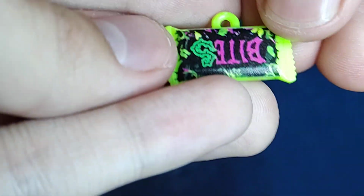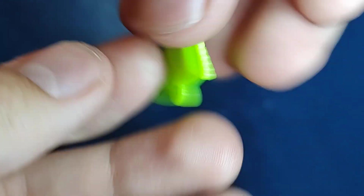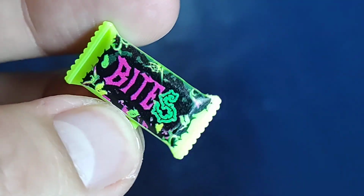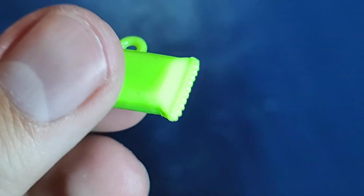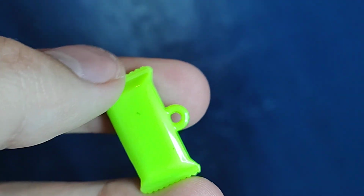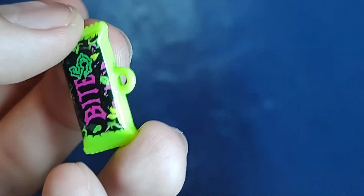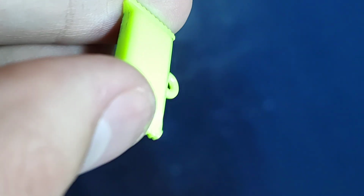We have her energy bar, which says Bites, and is the same energy bar mold that we've had since Skulltimate Secrets. And it is just in a very, very bright neon green colorway. Like, oh my god. Ooh. Oh, it is bright. It is a bright color. It is very wow, it is here.